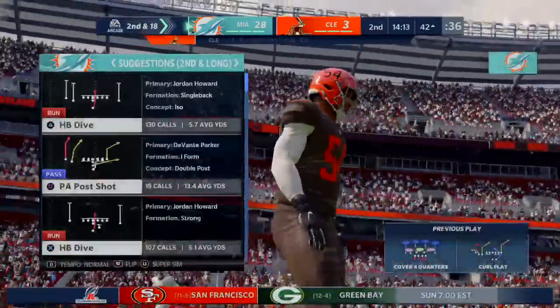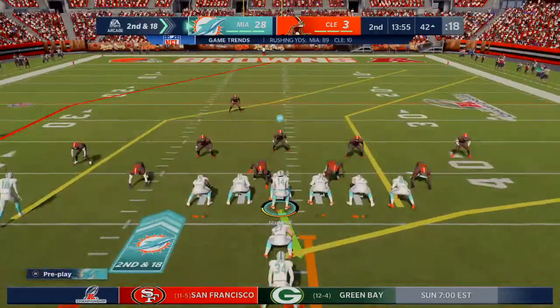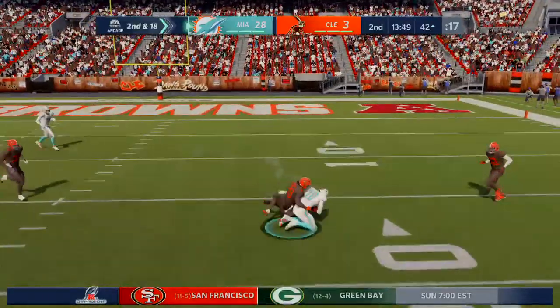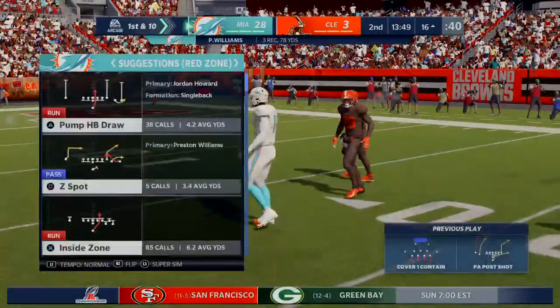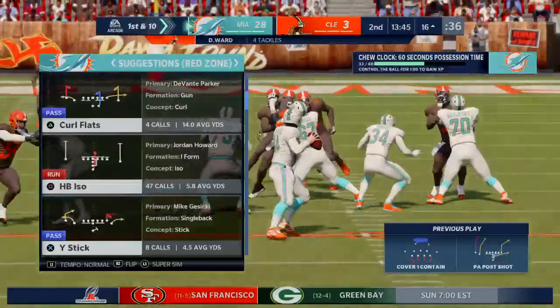It's the former Dolphin All-Pro Olivier Vernon. It'll go as a loss of about 8 as he gets in there to drop him. This is caught. I think he got that with one hand. And they'll wind up getting this one all the way down inside the 20. That one good for 26 and a first down.